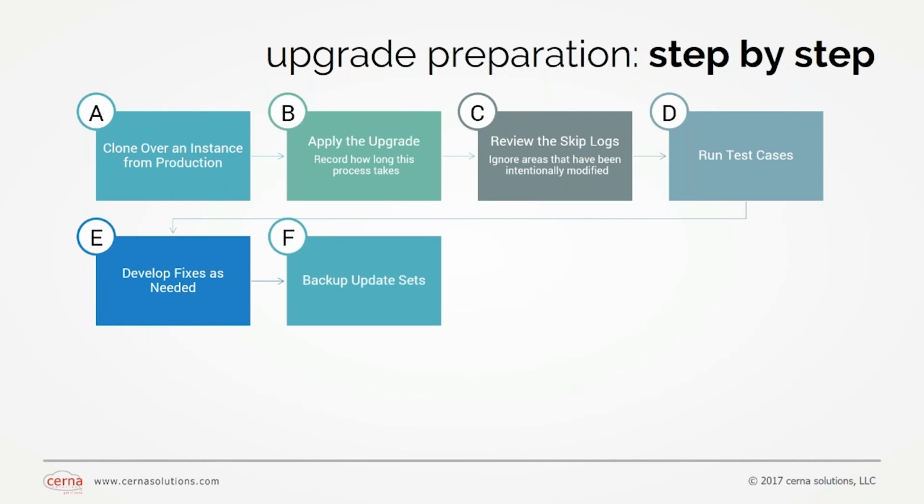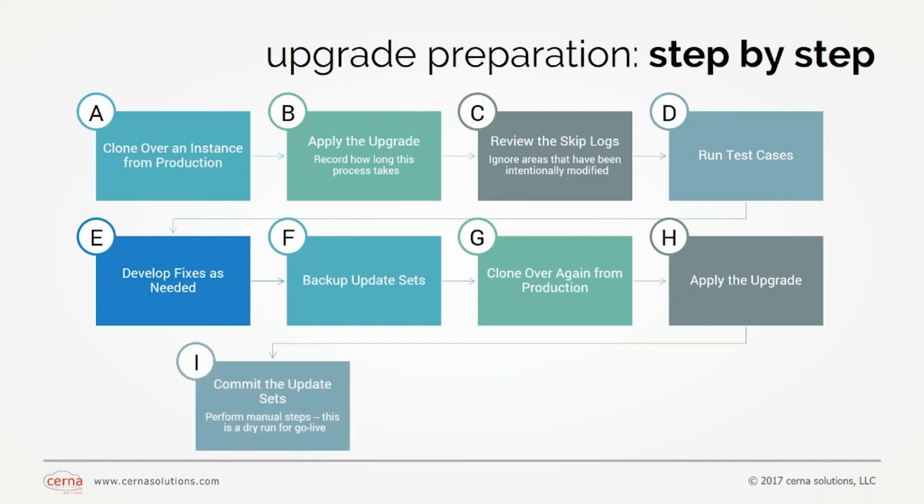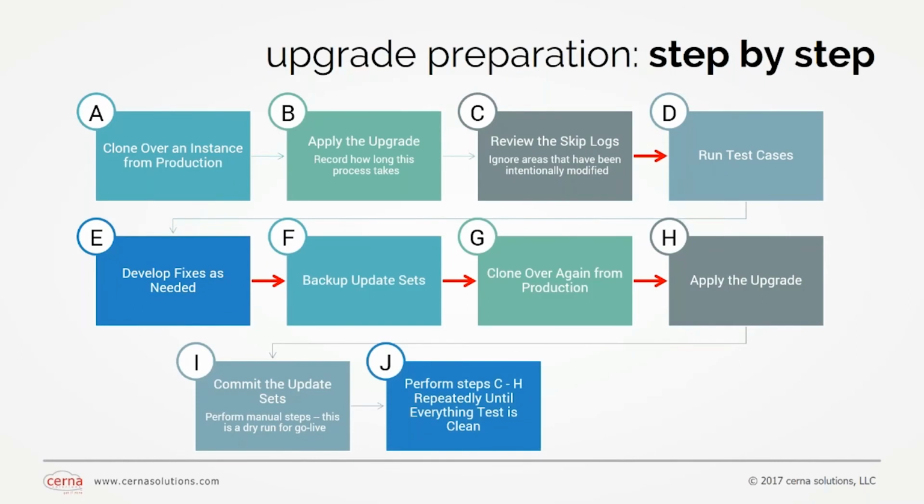Make sure you take a backup of your update sets so that way you can reapply them when you clone. Again, you're going to do a secondary clone once you've done all your testing. Now you're going to go ahead and actually perform the upgrade or have the IT team perform the upgrade. You're going to commit the update sets and perform any manual steps. This is a dry run for go live. And then you're going to test steps C through H repeatedly until everything tests clean, making sure that you run all those test cases and get those fixes taken care of. Once you're done with that, your production's solid, you're ready for go live. Go ahead and throw a party.